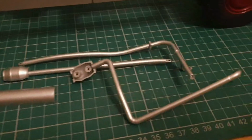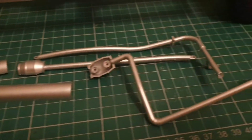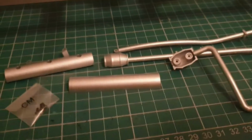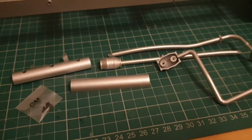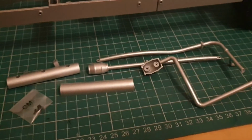The parts you get with part 30. Now, I've been reliably informed by Jay over on Jay's channel that these things break really easily. This is the exhaust, so I'm going to be very careful, very cautious with this one, and we'll see how it turns out, and then that will be it for pack 3.